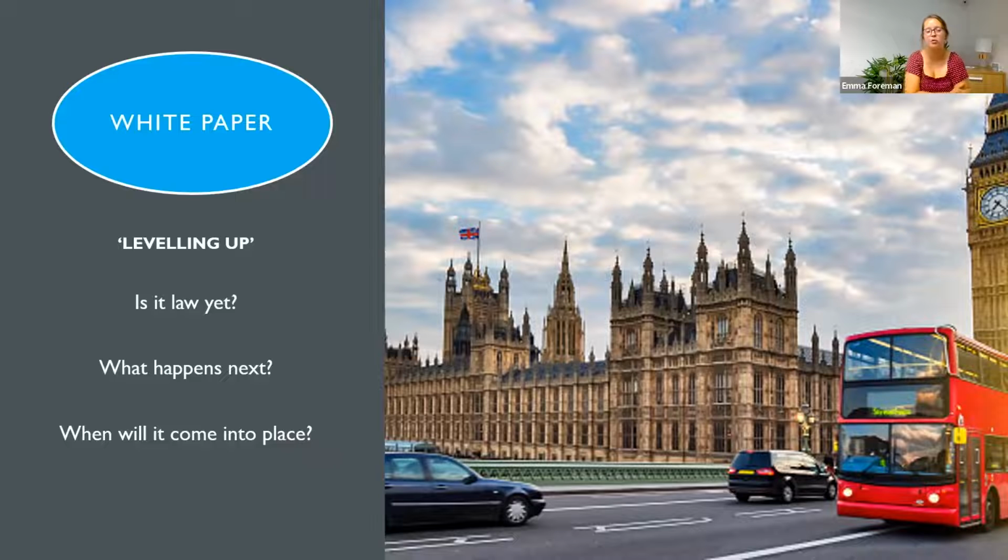But I think it's really important for us to go through it still, because a new government could put this up and say, well, we're this far along with it, we're going to do it anyway. It's taken them 2-3 years to get to this point, so it's taken a long stage just to release a white paper. So it's not going to be something that comes in imminently.